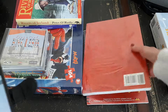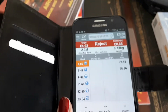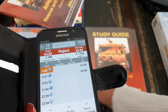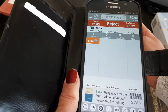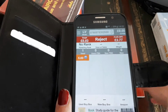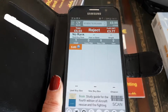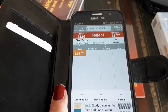These are new and sealed, so we'll have a look. As you can see, there's 2 people selling this new, one at £32, one at £65, so quite a difference. So I'm gonna decide where I want to go with the price for this. And the study guide, there is 1 seller selling this used for £5, no sellers of new study guide at all. So I will decide whether I want to sell it separately, probably go in for about £10, or maybe I will combine both of them and stick them on eBay, see how it goes.